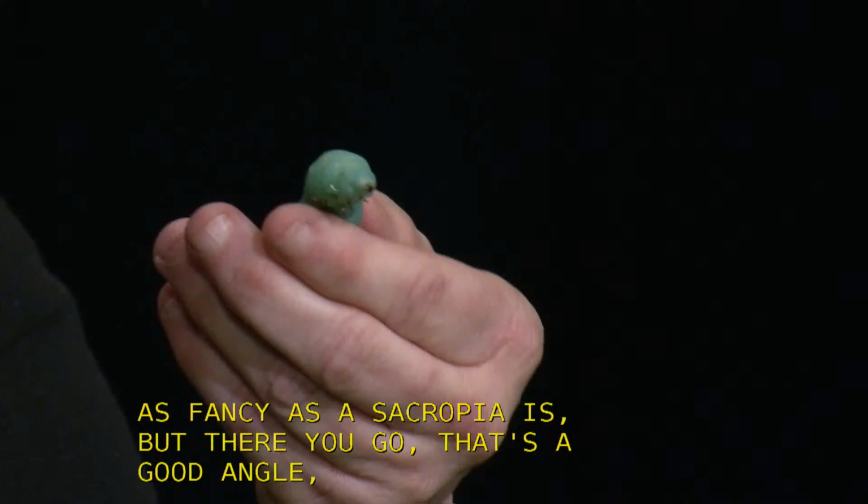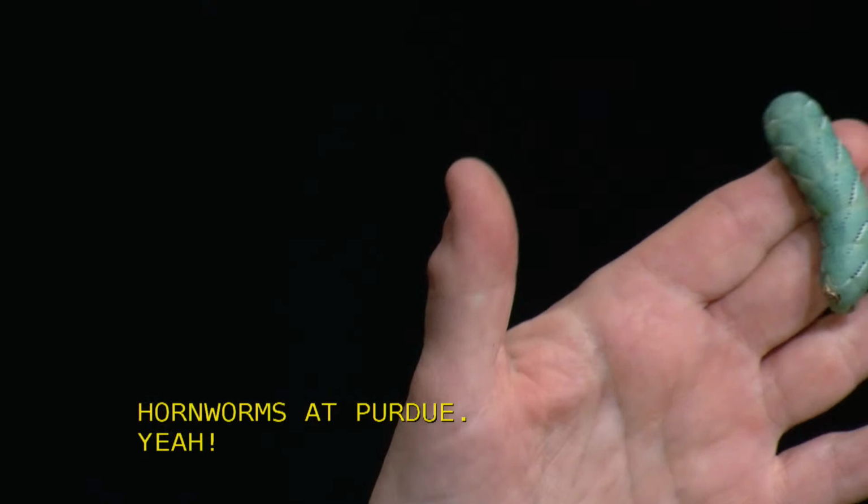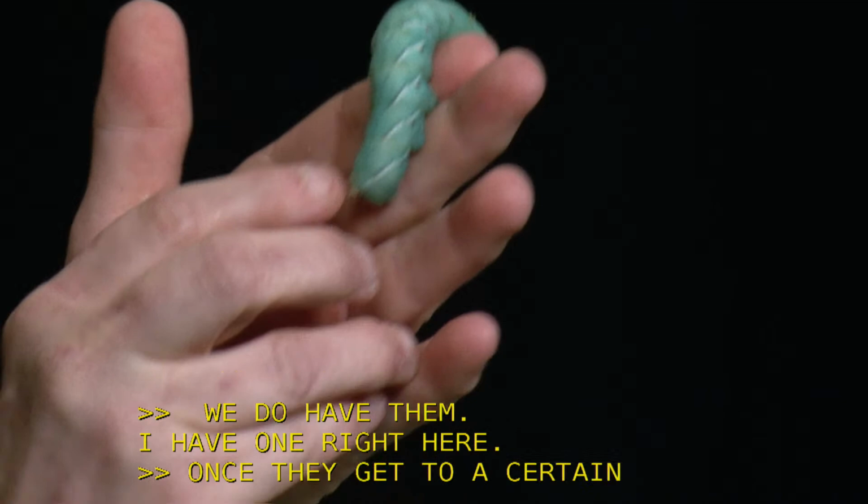Well, we did get one question, which was, do you have hornworms at Purdue? Yeah, we do have them. I have one right here. Once they get to a certain age, their little horns start to get smaller. But yeah, we keep these most of the time.